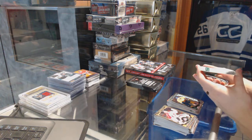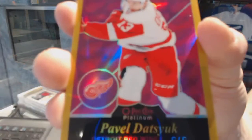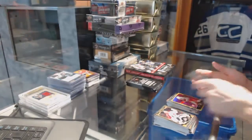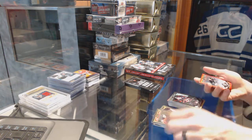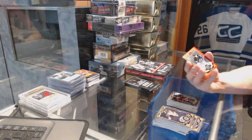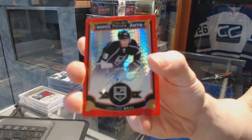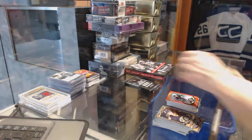We've got a retro gold rainbow, numbered to 149, for the Detroit Red Wings, Pavel Datsyuk. And a marquee rookie for the Senators, Matt Puempel. We've got a red prism rookie autograph, numbered to 75, for the LA Kings, Jordan Weal. Red prism rookie auto out of 75 for the Kings, Jordan Weal.